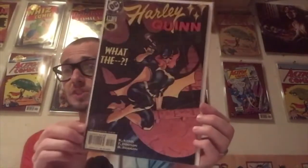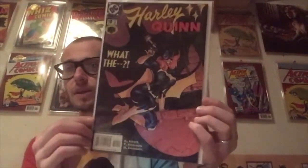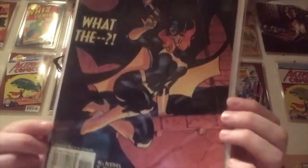This goes on display. My original number 10 is in my collection because I do have the entire first run of Harley Quinn, but I just love this cover because if you didn't see the pop gun, you would think that was Barbara Gordon, and it's absolutely brilliant. I love that, and I love the story where she meets Robin and Batgirl and she's dressed like this. It's fantastic. So that's, like I say, not a variant, but just 3 of my all-time favourite Harley Quinn covers.